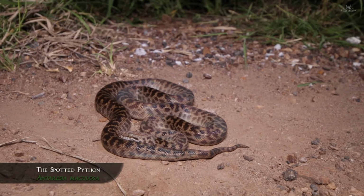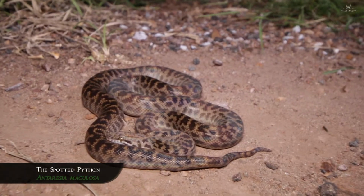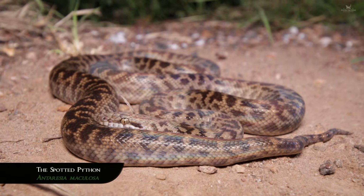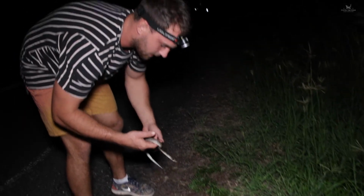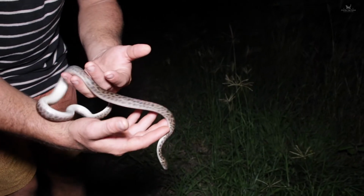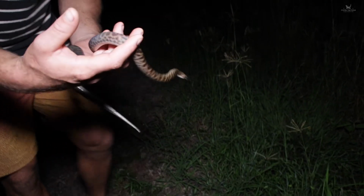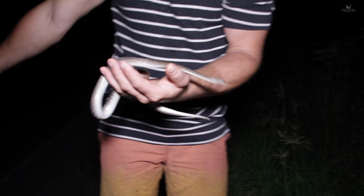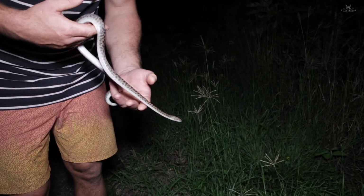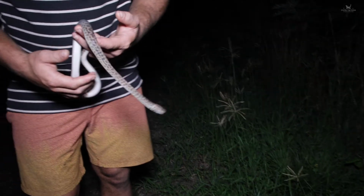What do we got, George? Oh, we got a spotted python here. Awesome. So this is one of the two species that live in Mount Glorious region where we are in Daguilar National Park. He's just a small fella, but they get to about 1 meter to 1.5 meters. What it's doing at the moment is just getting the warmth of the road. We were just driving past, so get it off the road, but it's already on its way.